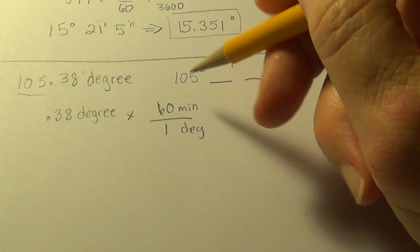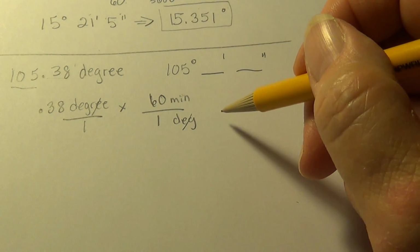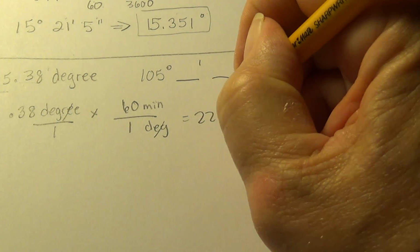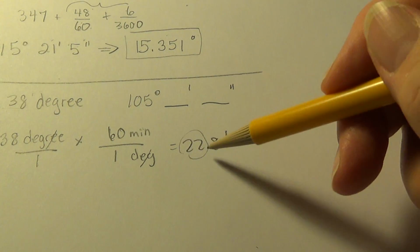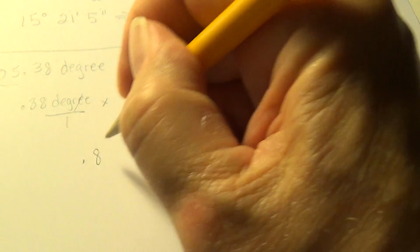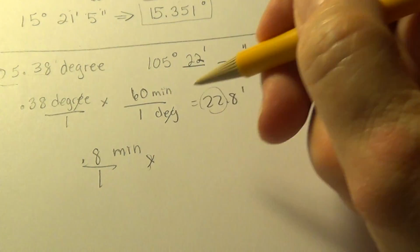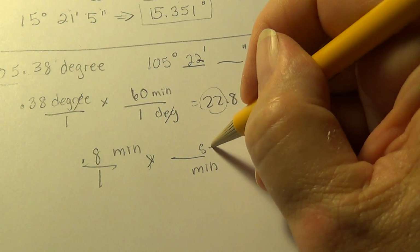So why did I need that one? Because degrees is going to cancel and minutes is going to remain. So I get 0.38 times 60, which is 22.8. And now we're in minutes, so I'll put the little minute symbol. So there's my minutes, but we have a portion of a minute left over, 0.8. So I'm going to take 0.8, and now that's in minutes, and I'm going to make a fraction out of it and multiply it times a unit multiplier so that minutes disappears and seconds appears.